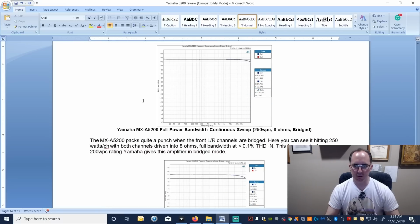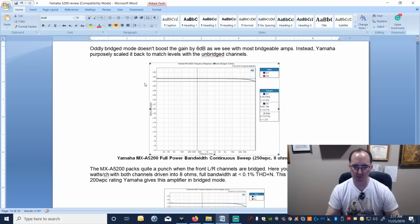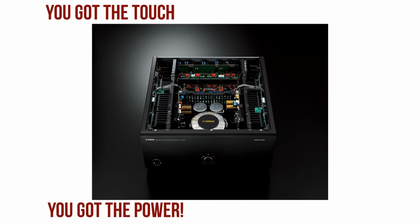So we look over here. This is an interesting rating here. When I measured this amplifier, now this is a continuous power rating from 10 hertz all the way out to like 50 kilohertz. So I tested this full bandwidth. I got 250 watts a channel, both channels driven at 8 ohms, bridged at less than 0.1% THD plus N. Now that far exceeds what Yamaha spec'd this. Yamaha said this was only going to deliver 200 watts a channel at 8 ohms bridged. So I was pleasantly surprised to see that they actually out-delivered.